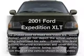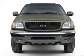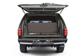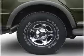Noticed in this 2001 Ford Expedition. Everything you need under one roof with this great vehicle. With a powerful 8-cylinder engine connected to a smooth shifting automatic transmission, premium wheels lend a distinctive appearance. Anti-lock brakes help you bring your vehicle to a safe stop.